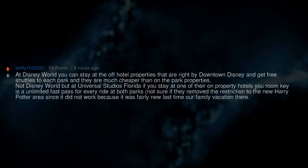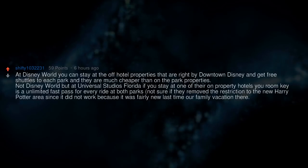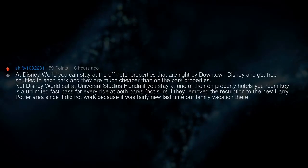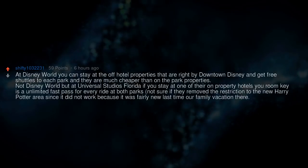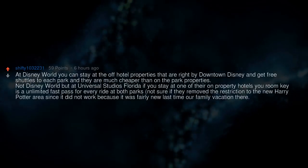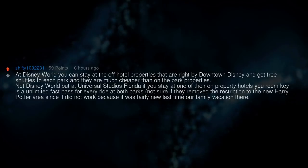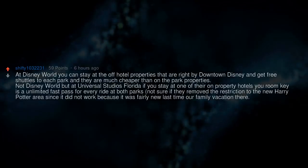Great experience. At Disney World, you can stay at the off-hotel properties that are right by Downtown Disney and get free shuttles to each park, and they are much cheaper than on the park properties. Not Disney World, but at Universal Studios Florida, if you stay at one of their on-property hotels, your room key is an unlimited fast pass for every ride at both parks. Not sure if they removed the restriction to the new Harry Potter area, since it did not work because it was fairly new last time our family vacationed there.